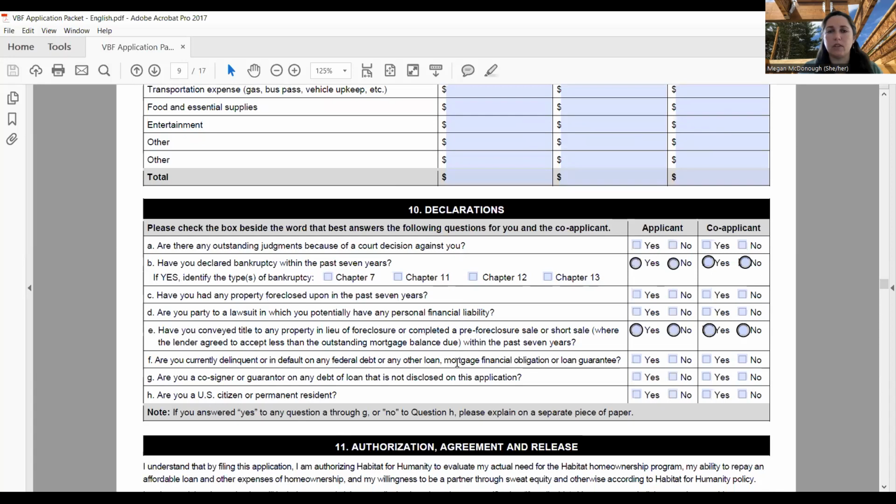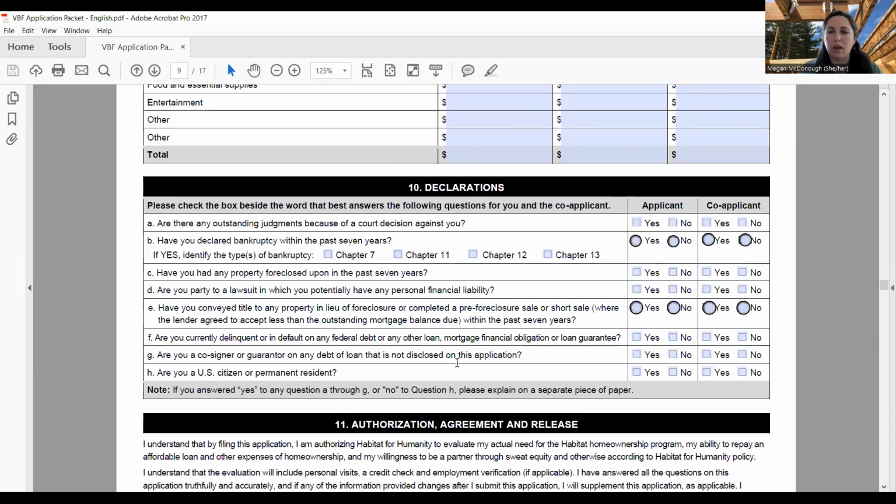Section 10, declarations, is a series of yes or no questions that help us evaluate your eligibility. If you answered yes to any questions A through G or no to question H, then we want you to explain on a separate piece of paper. Being a US citizen or permanent resident is not a requirement, but we do need to have some information about your legal status to be in the US as it pertains to our mortgage requirement. So the mortgage lender will want to know that you have the documented income and what your current status is at the time that you get the mortgage. So as long as you have any legal residency status, that will be fine. It doesn't have to be citizenship. But by answering yes or no to these questions, it allows us to go and ask you for some more information.